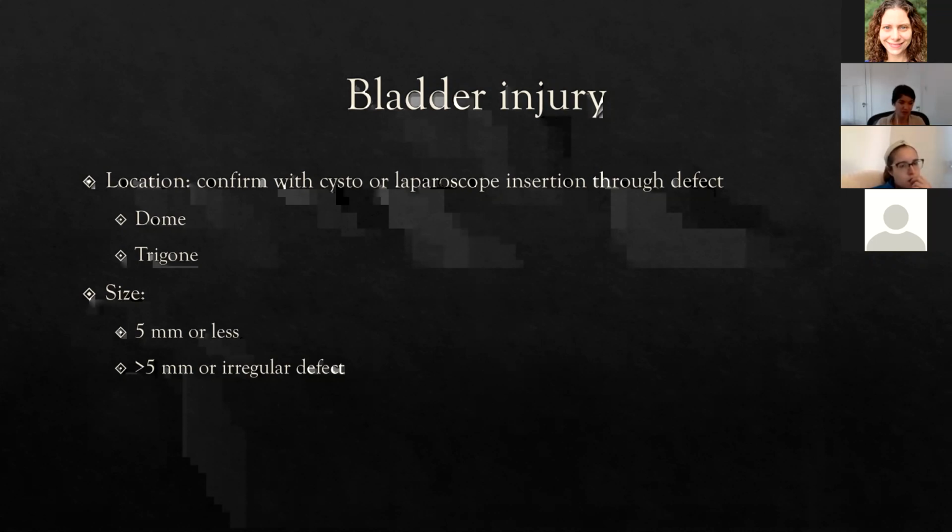If we have a larger than 5 millimeter defect, what would you do then? Repair it, yes. So you can do 1 to 2 layers of absorbable suture, like Vicryl or Monocryl. And when you're done, you want to ensure that it's watertight. So you can do that by instilling something like methylene blue or sterile milk to make sure that there's no leak. And then you similarly would decompress the bladder for 7 to 14 days with a catheter, and then typically perform a cystogram. Do you guys know what a cystogram is?